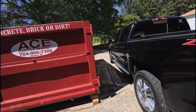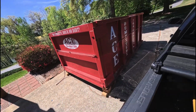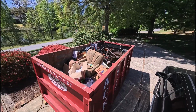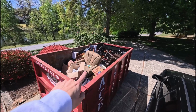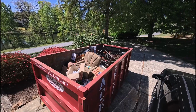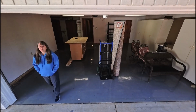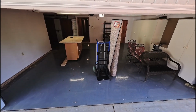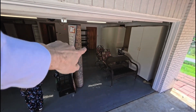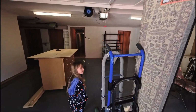So the dumpster came in, and as you can see from our lack of footage of clean out, we already cleaned out majority. This is a 20-yard dumpster. Anything that we couldn't take, didn't have room for, couldn't donate, all of those items are now in the dumpster. As you can see, the garage is near spotless. The items that you see over here, from here over, and then our racks in the back, those are the only items that are left to be removed.